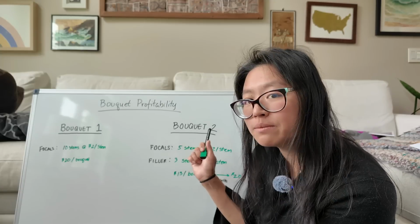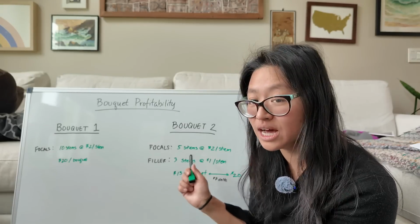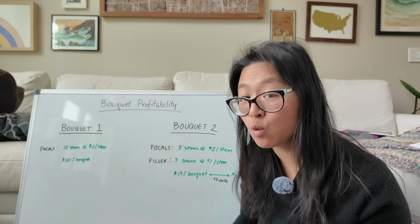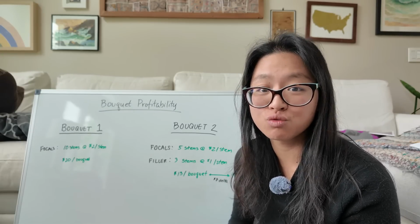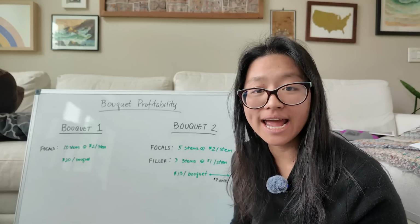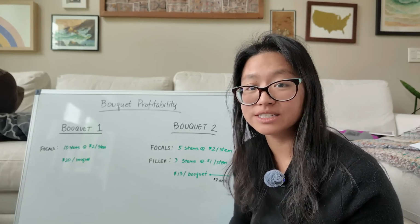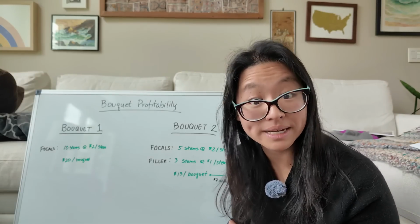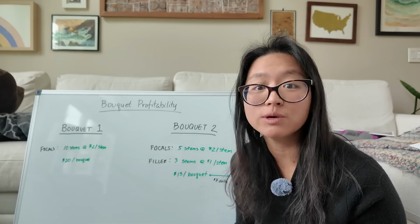Now I want to take bouquet number 2 to the next level because this is where the ahas come in. So the first aha for me is that for the newer grower, it actually makes sense to grow fewer varieties. And this goes back to what I was just saying before. In year 1, many of us are learning how to grow. We're also learning how to build a business. We're also learning how to find the market for our flowers. We're doing marketing, we're doing sales.